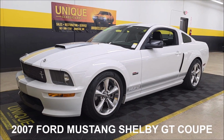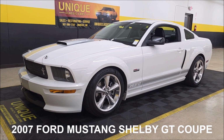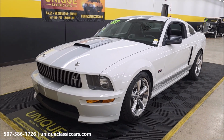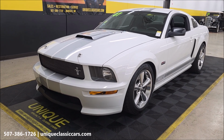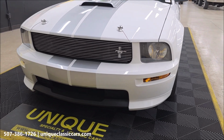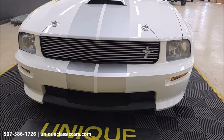Specialty Mustang here at Unique Specialty and Classics. This one's a 2007 Shelby GT Coupe. Performance white, silver stripes. Of course, the 4.6 liter V8 underneath the hood. 5-speed manual transmission. Now these are the ones that are modified by Shelby and do carry their sequential number. And we'll get to that in just a bit.